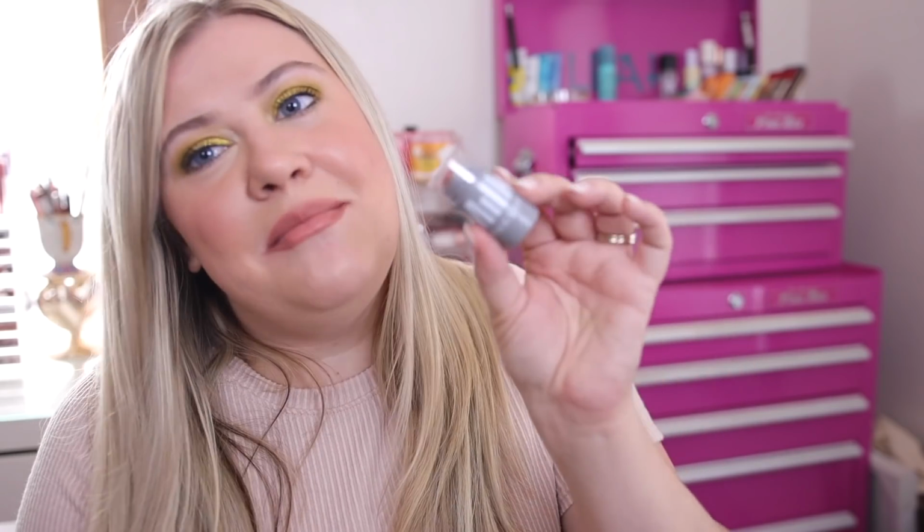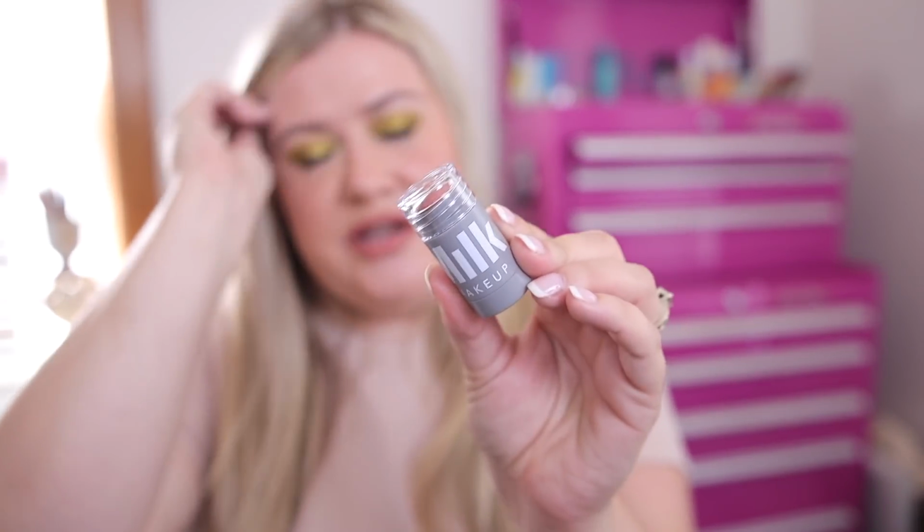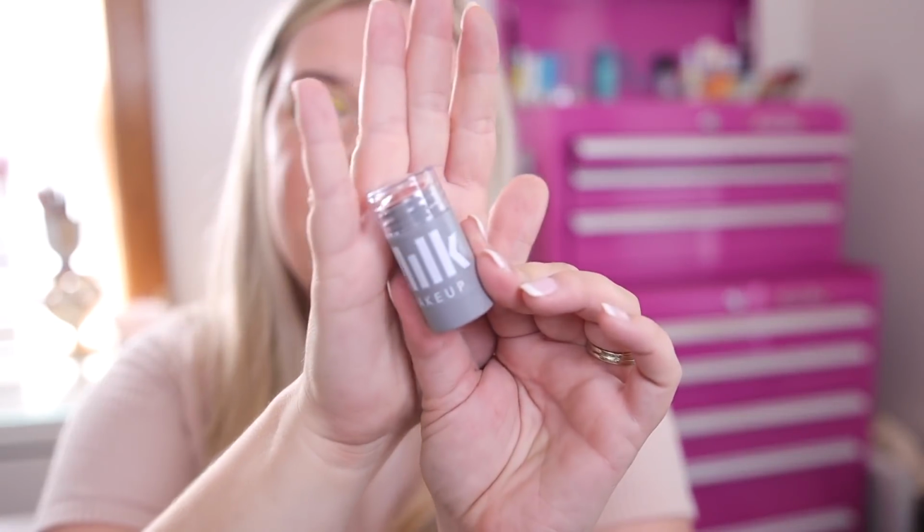And then the last thing in here, this is so cute. We got a little Milk Makeup blush stick in the shade Work. They do have a pretty good cream formula. I have a couple of their full sizes, but I love the minis because they truly do last a long time. I feel like you don't even need a full size because this will last you. So I'm actually pretty excited about that, to get the little Milk Mini.